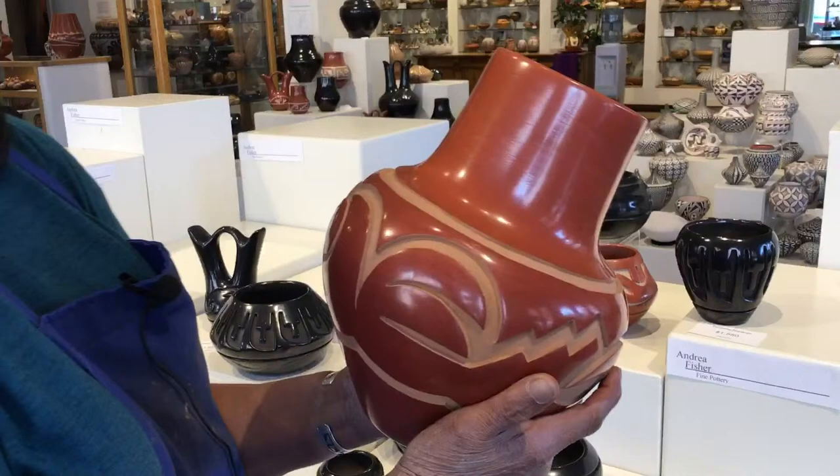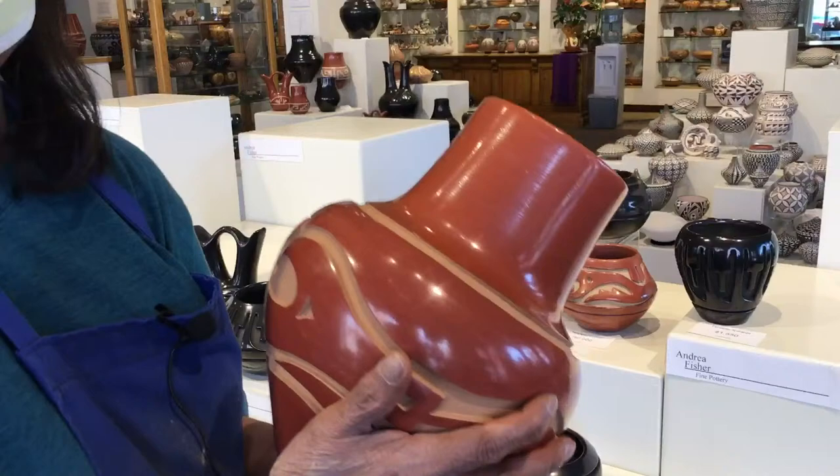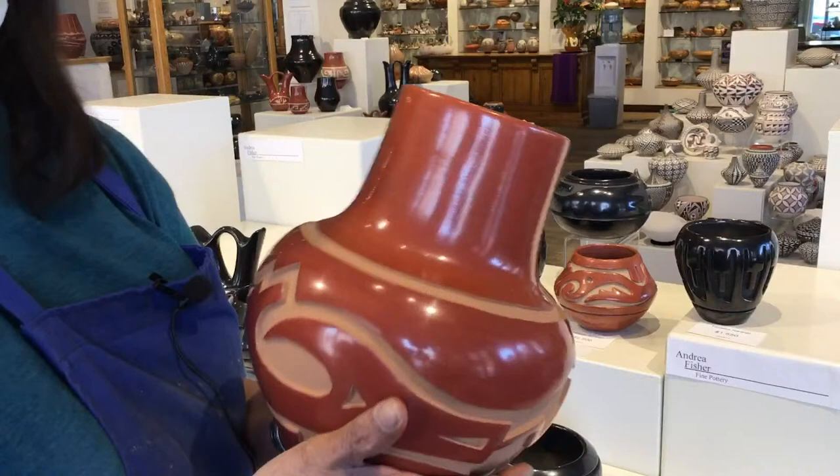And your favorite part, you said, is the polishing, right? Polishing, yes. It's calming, and it's the best part of doing the pottery, besides making.